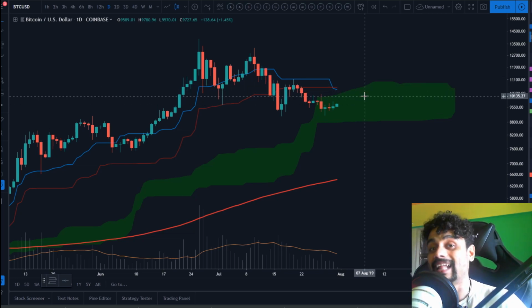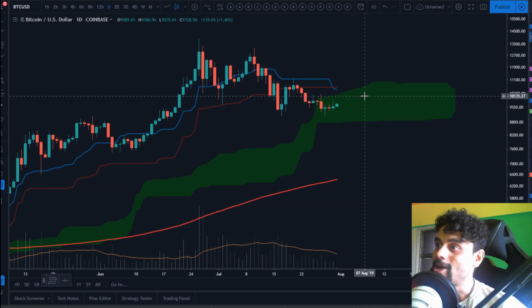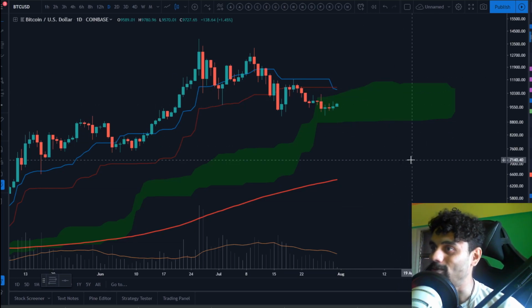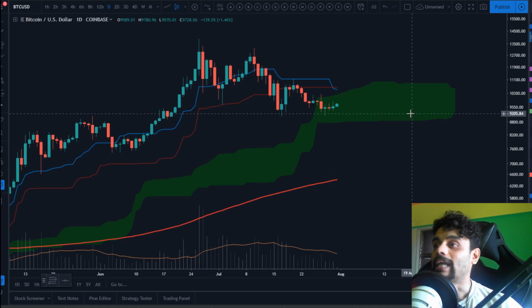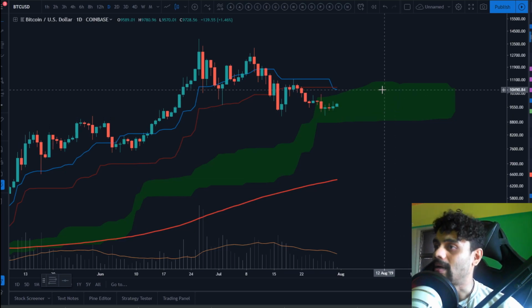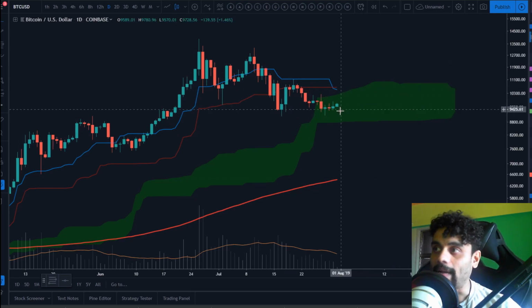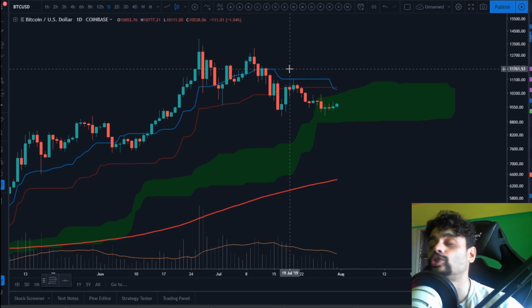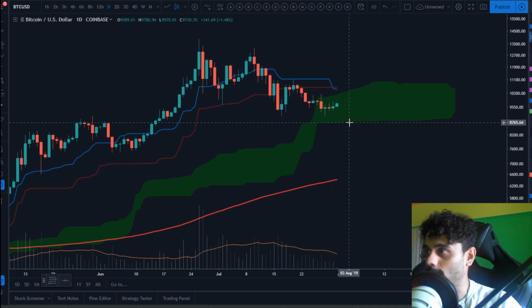After that, we get the last and final piece of the puzzle, which is going to be our double TK cross. Do we get all three? If we do, that's when my trend trade will be in full position. But until then, I'm not going to wait for all three, right? I'm going to start scaling into my positions based on what I see. There are so many different criteria that I'm looking at all the time, guys, and we'll be talking about a few of those things.